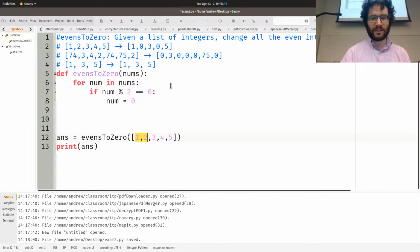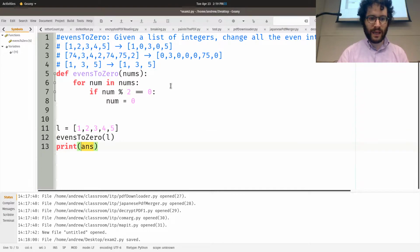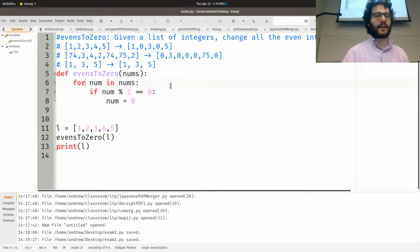So I might just try this actually by going this way. L is equal to this, evens to 0 L. Print L. And if you notice when I run this, it makes no changes whatsoever. And this is because a number gets a copy of that number. To actually change something in a list, you have to go and iterate through it by the indices.